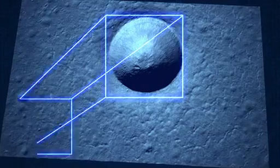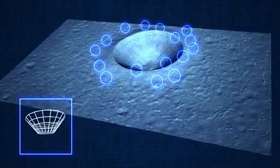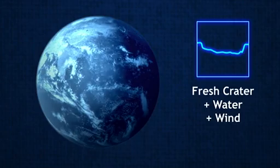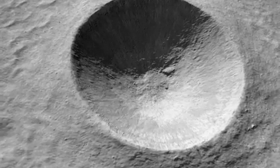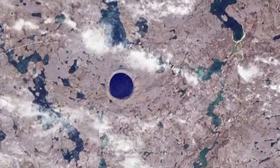In fact, the simple shape of Linné, and the way large boulders are strewn around its rim, are the basic tools of forensic geology that allow scientists to understand how craters start out on the Earth and Mars before water and wind wear them away. Without craters like Linné on the Moon, we wouldn't know how landforms evolve over time in the presence of weather, climate change, and other factors. And all by looking at what initially appears to be just another hole in the ground.